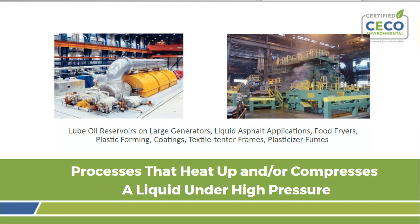Mist formed through the condensation mechanism typically generates droplets in the range of 0.07 of a micron to 3 microns in size.